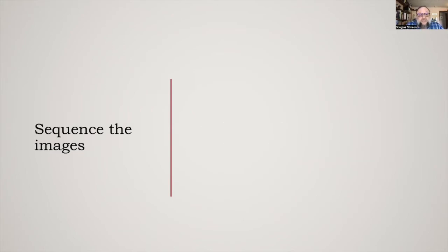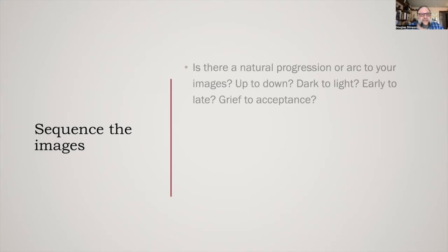The next step is to sequence the images. And this is what distinguishes a portfolio from just a collection of images. Now, when we're talking about sequences here, we're not just talking about time sequences, although a time sequence is a perfectly reasonable way to organize your images.